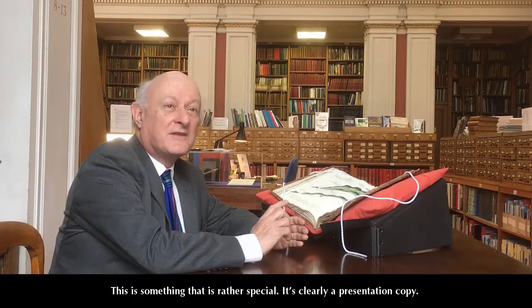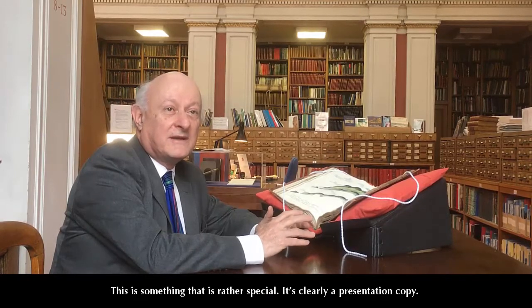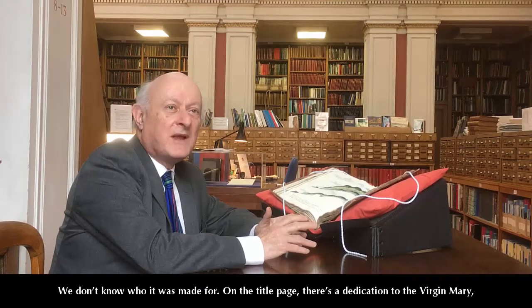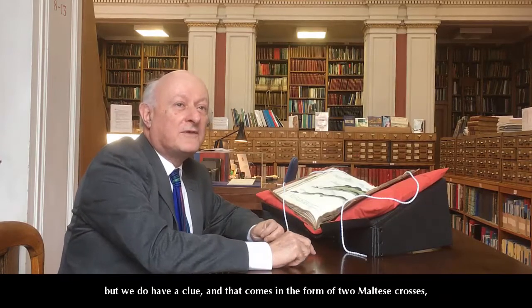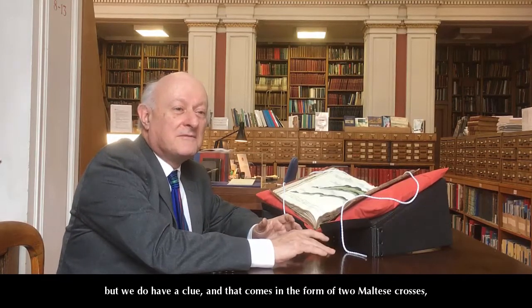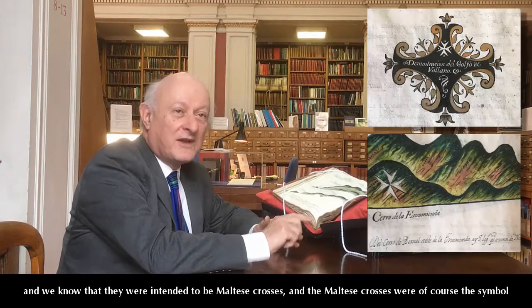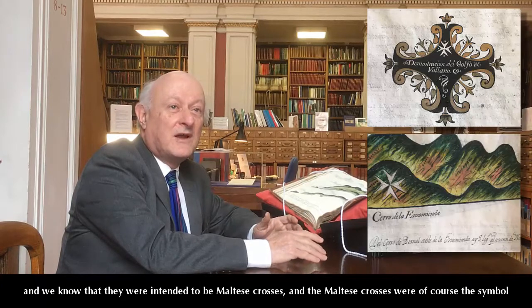This is something that's rather special. It's clearly a presentation copy. We don't know who it was made for. On the title page there's a dedication to the Virgin Mary, but we do have a clue, and that comes in the form of two Maltese crosses. And we know that they were intended to be Maltese crosses, and the Maltese crosses were of course the symbol of the Knights of St.